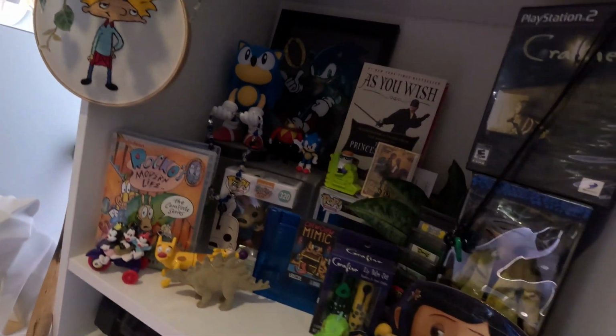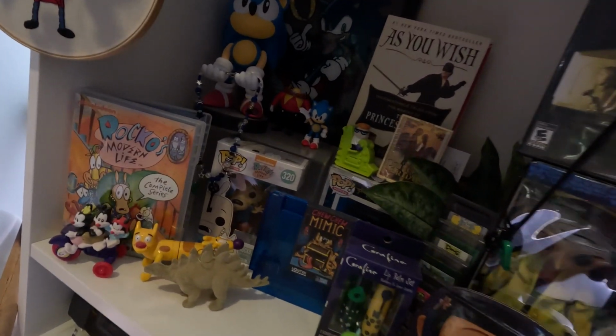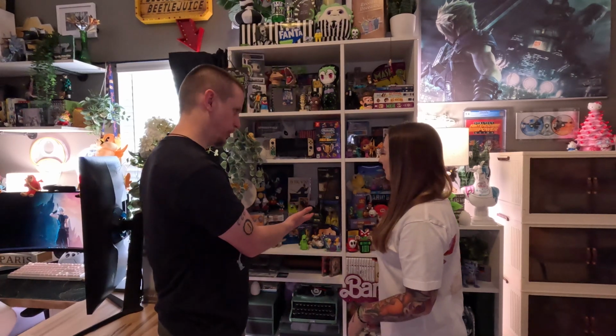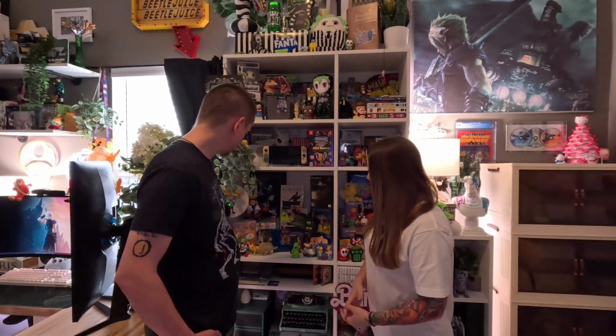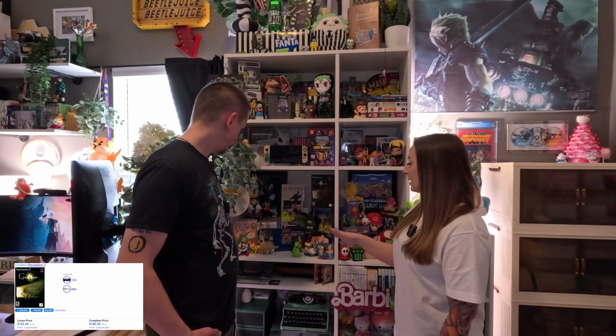Again, fast food toys. Cat Dog, such a good show. Rugrats, you have Reptar here, more Cat Dog, Animaniacs. This is my childhood right here. Right? I mean, Rocko's Modern Life. If you're part of our generation, these are all TV shows that were on Nickelodeon and Disney. And then Coraline, this was not a cheap game, by the way. Not easy to find either. On the PS2? On the PS2. Not easy to find, but I absolutely love that movie.